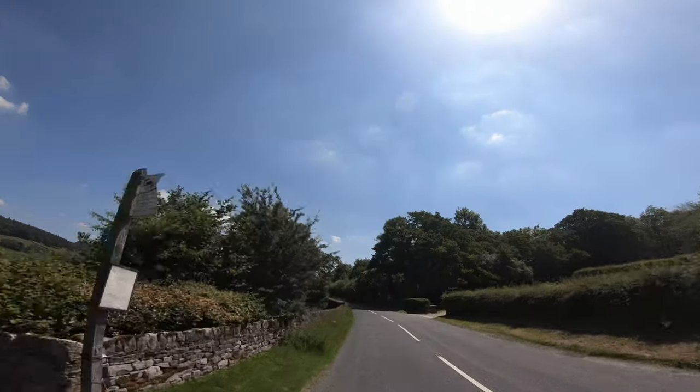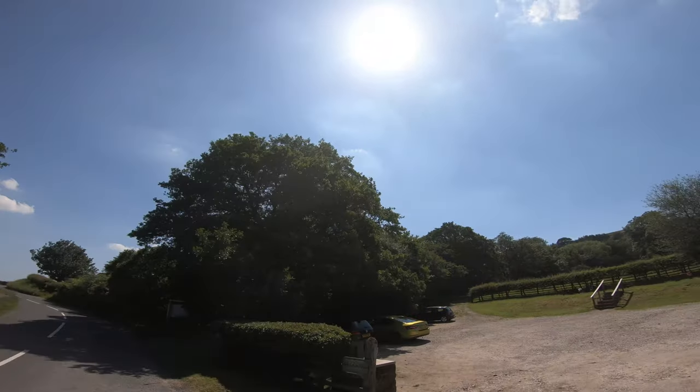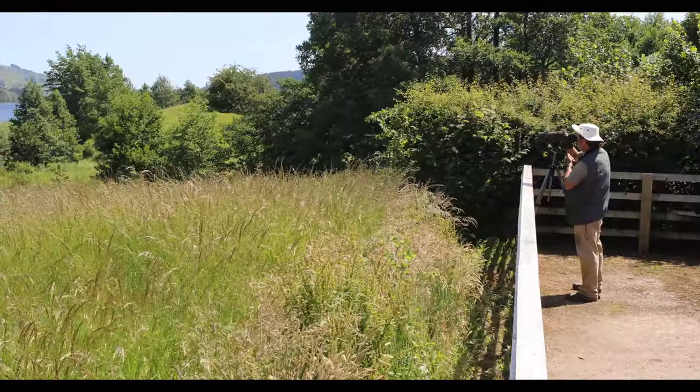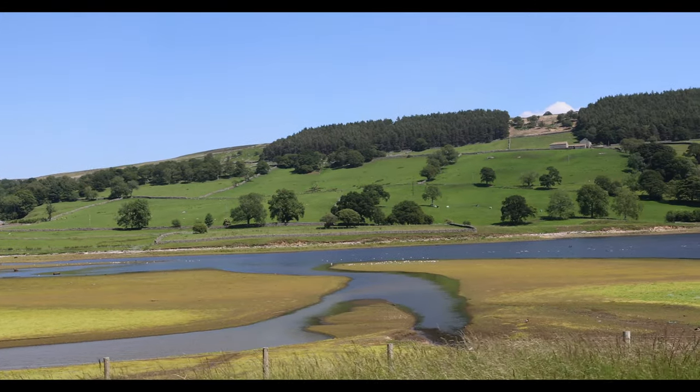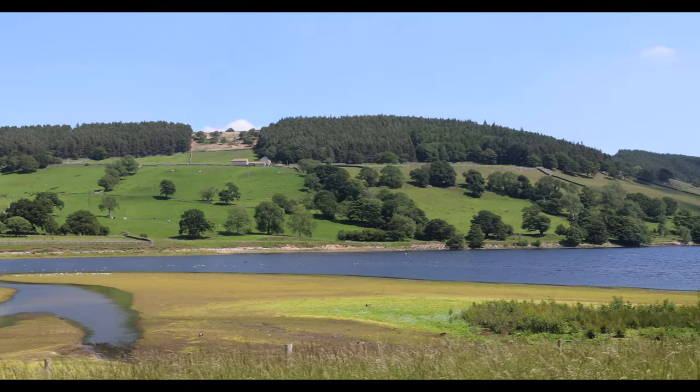Gouthwaite Reservoir is 2 miles long, and at the Ramsgill end is a small car park and picnic spot. And if you cross the road, there is a viewing platform to watch the birds on the Ings. It was completed in 1901 as a compensation reservoir.